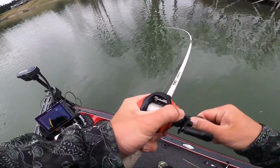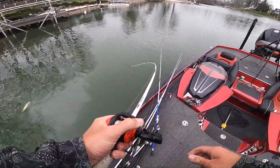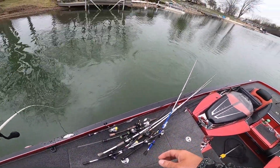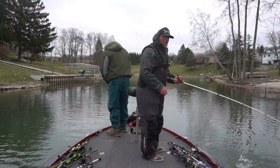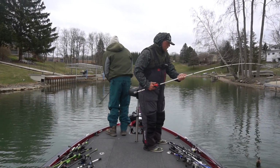Fish on. I thought I had a weed. Well guys, I just tied on a little crankbait from Excite Baits. My buddy Benjamin Nowak always throws these little crankbaits, so I figured I'd try them out, and first fish ever on the Excite crankbait. Pretty cool.